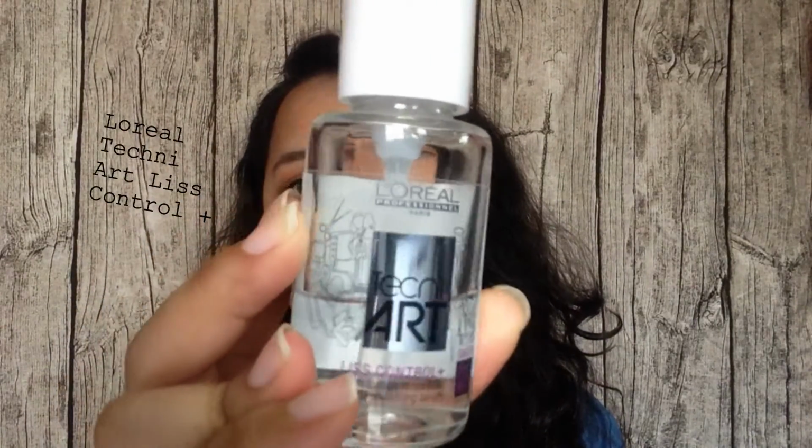Okay, let's pull up the super serums on my laptop over here. Alright, so I would go for the first one first, which is the 24-hour serum. Let's recap. So this one is actually the L'Oreal Professional Technique Art List Control Plus, if you can see. So it says that it will claim to tame your frizz in the humidity for 24 hours.